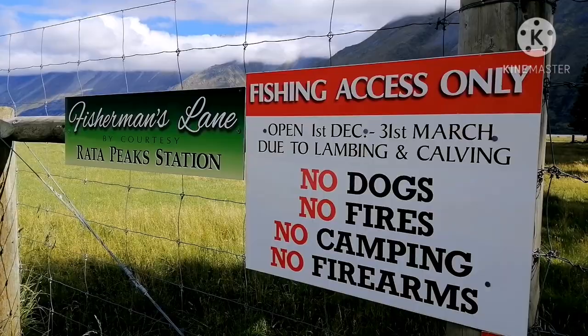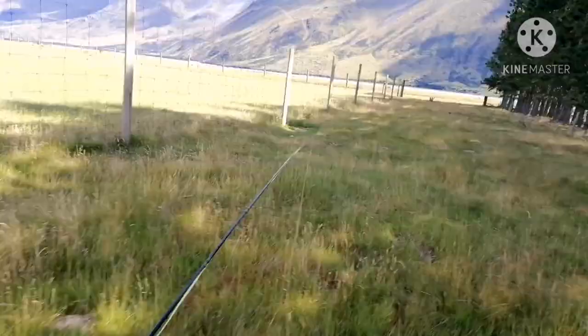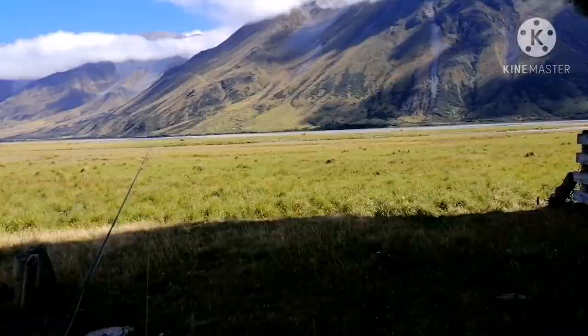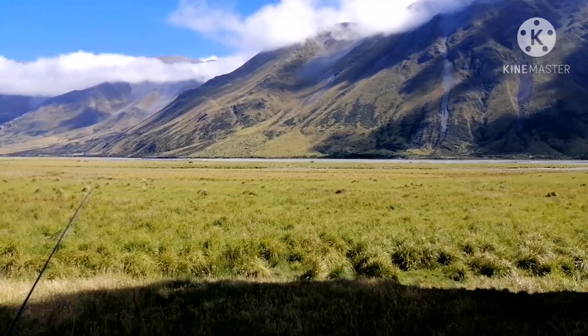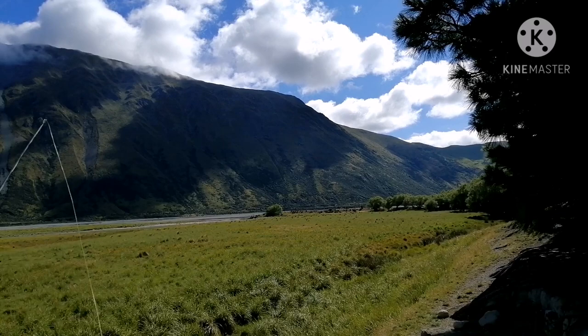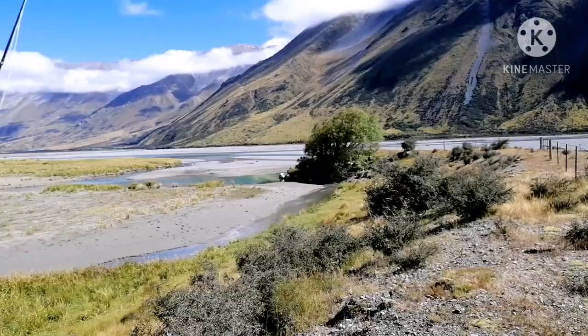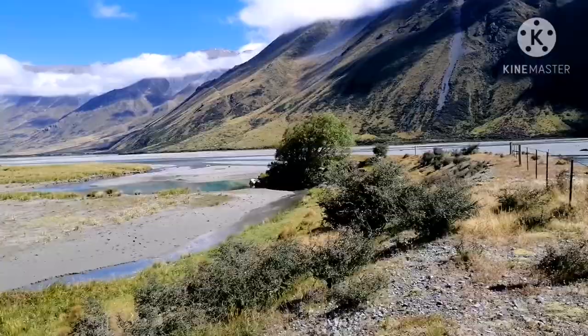So we're gonna head down Fisherman's Lane. This is the first time I've been here, guys. Look at this lovely view from up here. Oh mate, that's pretty. We're going to be heading down that way on the true right of this river. It's a new area, I haven't fished it before. Really looking forward to this. Oh, it's so good to be out here.